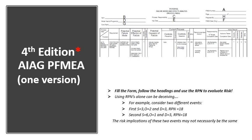For example, if you have two different events, the first, the S is a 3, the O is a 2, and the D is a 3. We multiply those, we get 3 by 2 by 3, which is 18. The second one, the severity is a 6, the occurrence is a 1, the detection is a 3. We multiply 6 by 1 by 3, we get 18. However, you should note that the severity in the second case is 6. So are the risk implications of these two events different? And this is the issue.